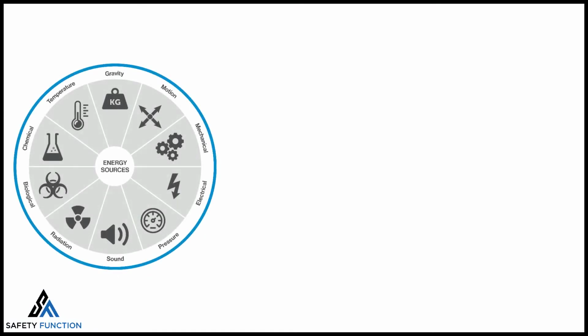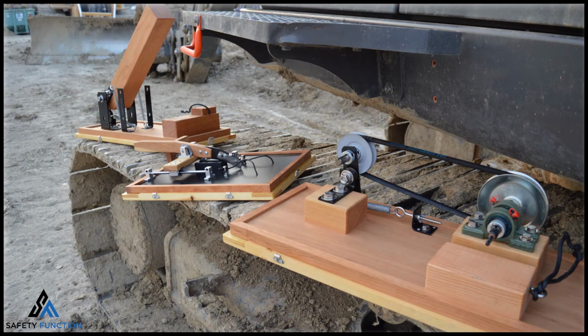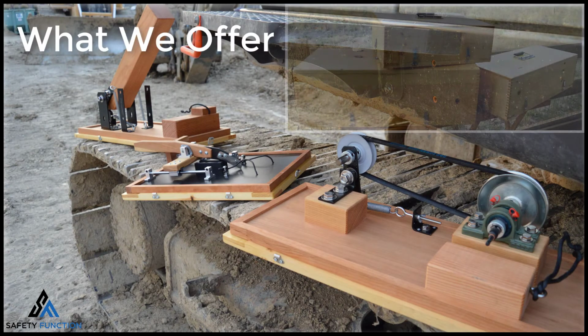Using the concept of the energy wheel, many additional demonstrations are in various phases of development, including simulations beyond hand injuries. All demonstrations have been built through close coordination with industry partners to replicate realistic and common hazards. Based on extensive research, these demonstrations cause a dramatic change in our emotional state, influence our risk perception and tolerance, and yield long-term improvement.